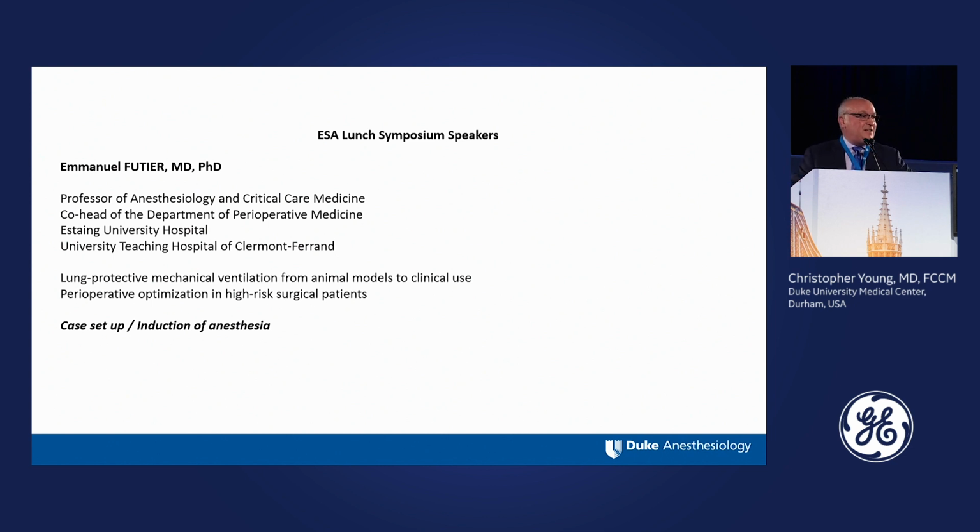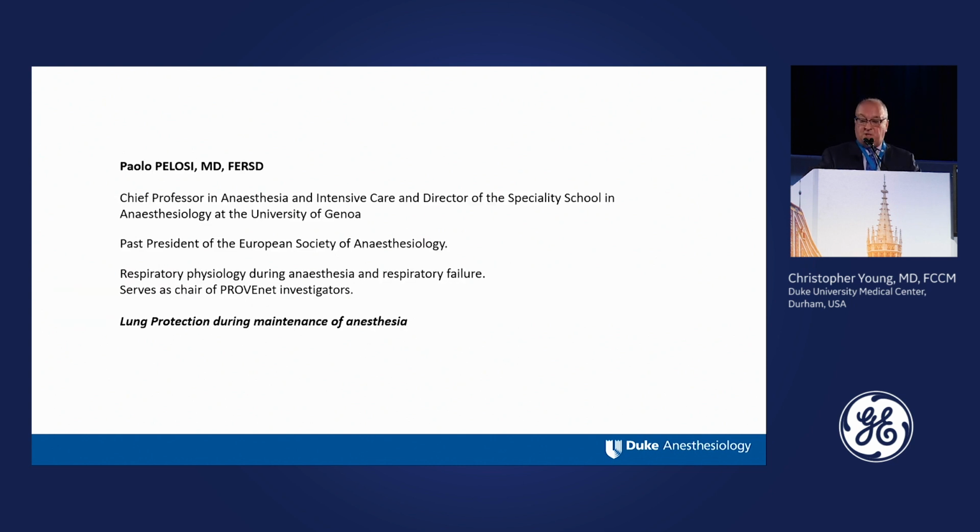So first, Dr. Foutier will be presenting on the case setup and induction of anesthesia. He's professor of anesthesiology, critical care medicine, co-head of the Department of Perioperative Medicine at the University Teaching Hospital of Clermont-Ferrand. And he's had multiple research interests in lung protective mechanical ventilation and perioperative optimization in high-risk surgical patients. So he will go first, and following him, Dr. Pelosi will come up. He is Chief Professor of Anesthesia and Intensive Care, Director of the Specialty School in Anesthesiology at the University of Genoa. Also the most recent recipient of the McIntosh Award. Congratulations on your talk this morning. Past president of the ESA, and has a number of research interests, including in the respiratory area as well.